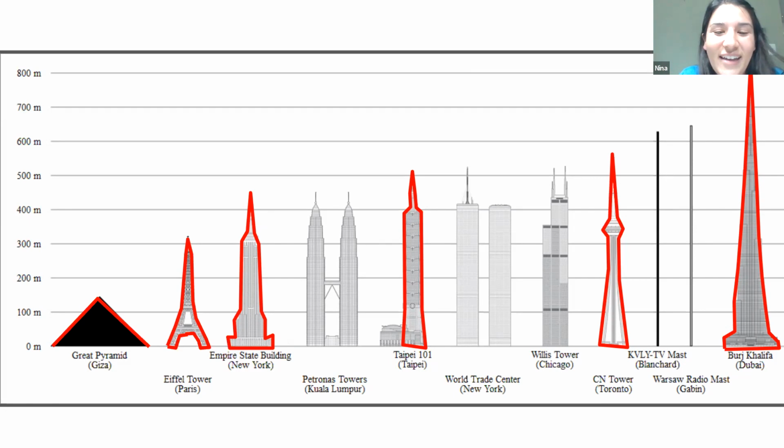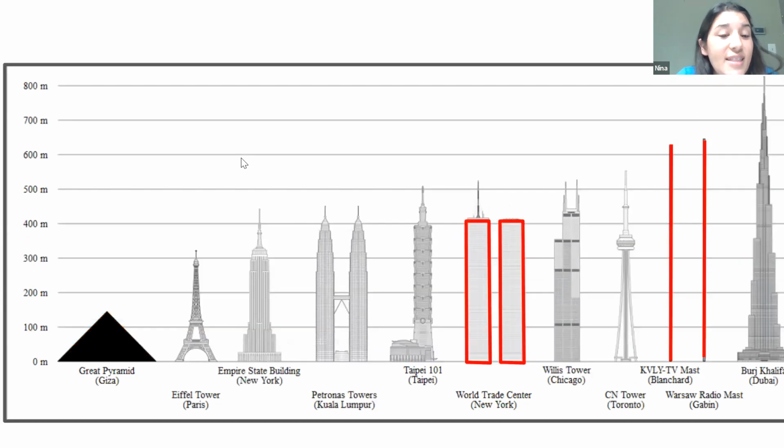Awesome job acting those out, guys. A lot of our buildings are that shape. But on our next slide, we're going to see that some of our buildings are actually more like a stack, straight up and down. All right, their base and the top seems to be the same width. So we're going to act that out too, so we can see how that feels a little bit different.